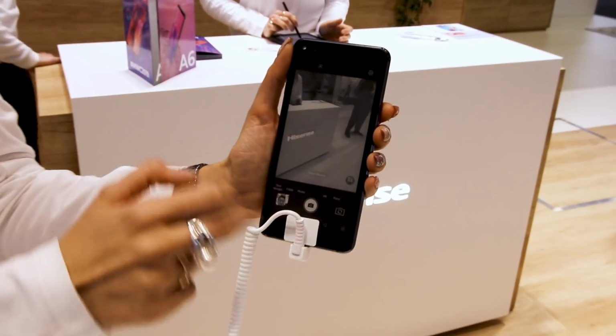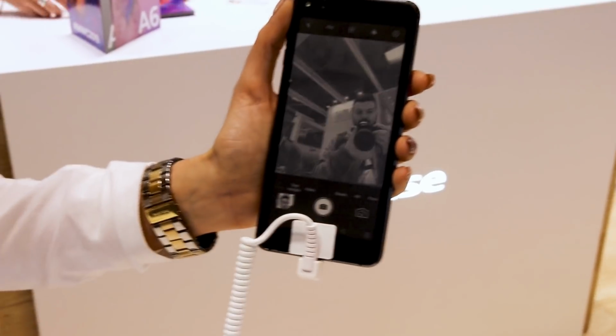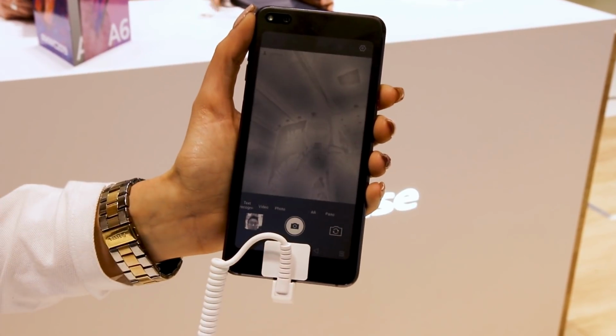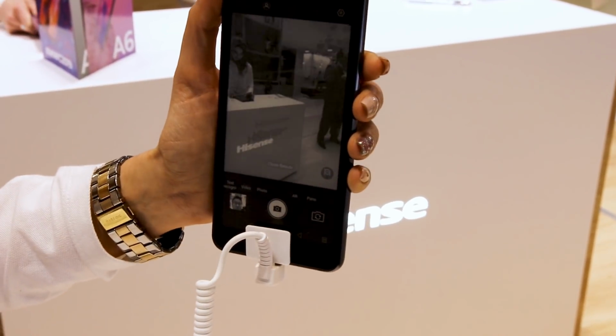For example, if I want to use the better rear camera to film myself, I could turn on the back screen to see what's happening in the picture. Well, this one technically has a better front camera, so it doesn't really make sense, but you get my point.